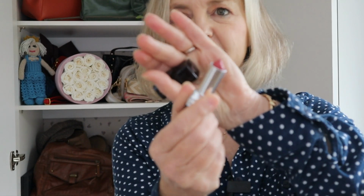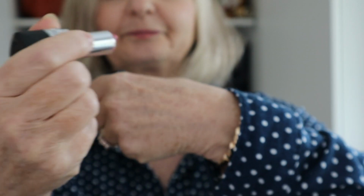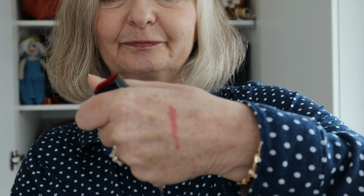Now, if obviously overseas, you can get this at Sephora as part of the sale, and it's the Christian Dior lipsticks. I rave about the colour Paris. I have got this mentioned in several videos, and the reason I like this is because I think this colour really goes well with our lighter hair.